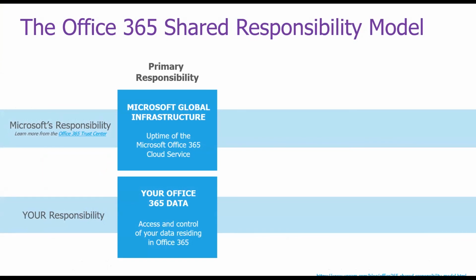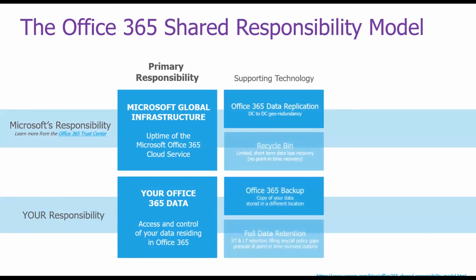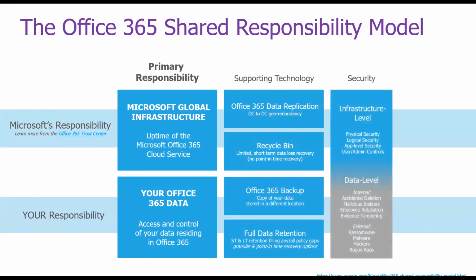So like I said, it's pretty much just uptime that they're guaranteeing. They're selling you software as a service, so that software must be up and running at all times for them to meet their SLAs. The data, though, falls under your responsibility. Accessing it, controlling it, backing it up, all that good stuff.